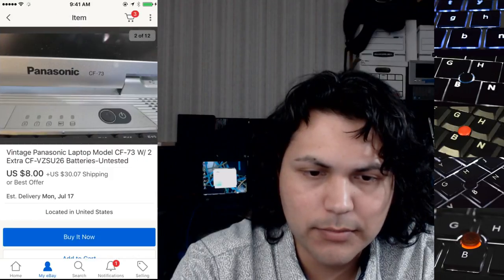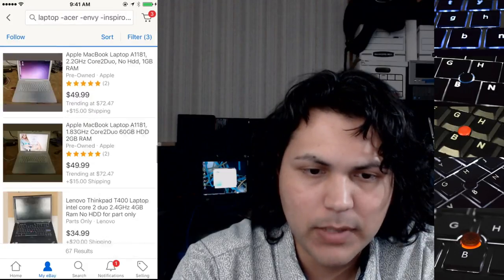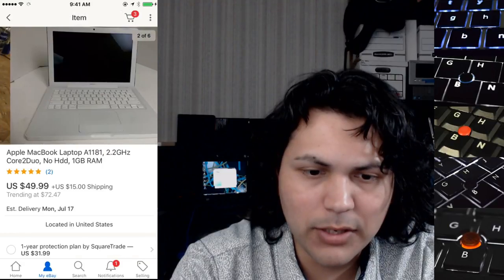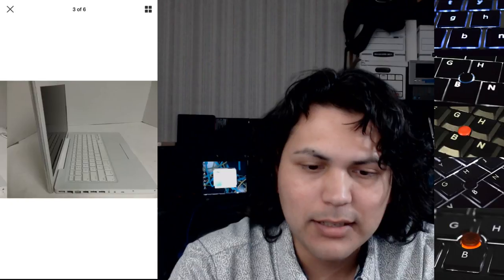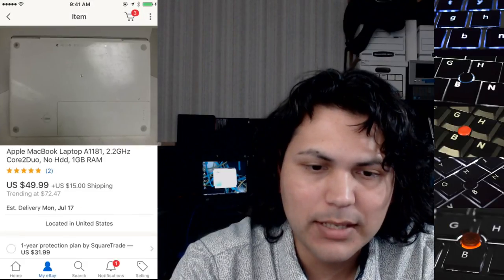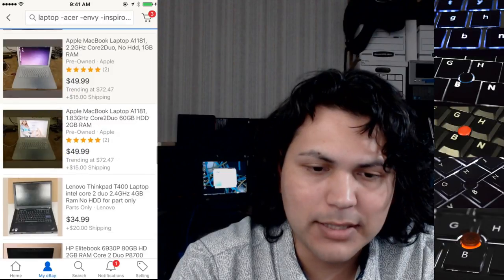What the hell? What's a CF? Oh, it's a Pentium. This MacBook? Oh no, this is the square MacBook. These ones stink. These squarish ones, they smell. Yeah. Never get this MacBook. They smell.